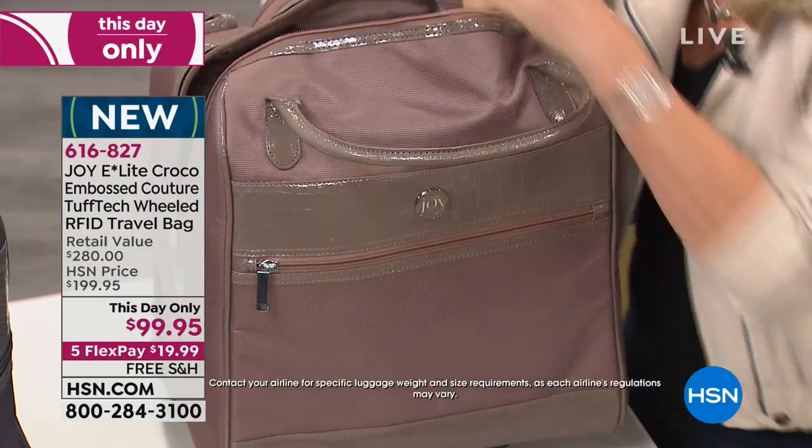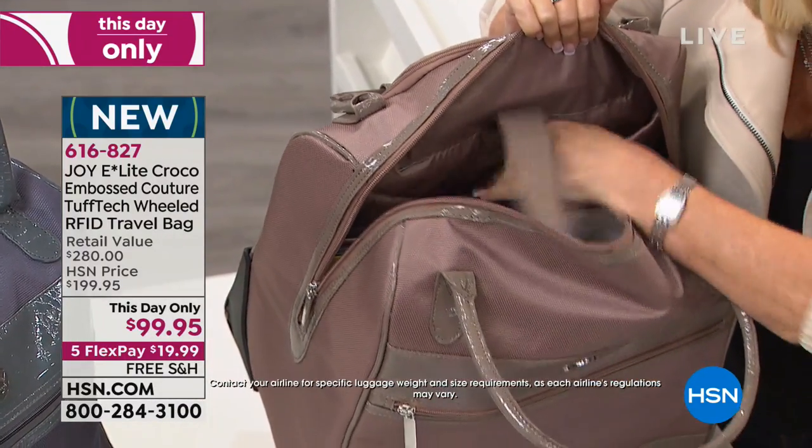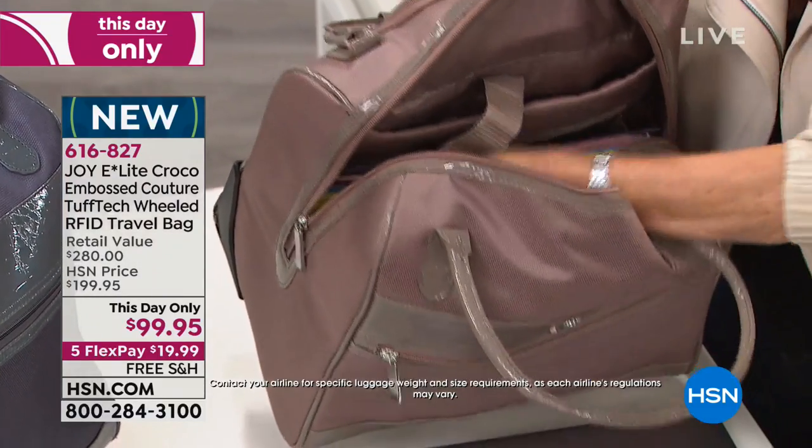I want to be very careful here. Yeah, so it's a designated laptop compartment. Exactly, exactly. Smart. And whatever you want to put in there. Sure. I'm not even going to, well, you know what? I'm going to pop them out.